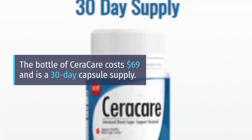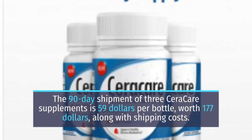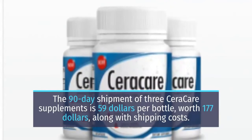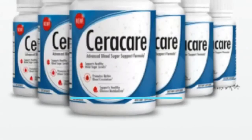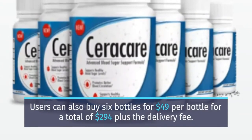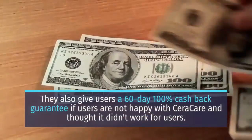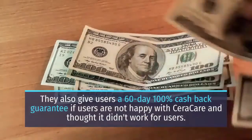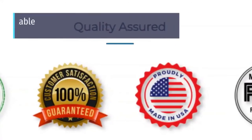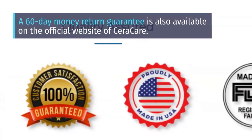The bottle of Ceracare costs $69 and is a 30-day capsule supply. The 90-day shipment of 3 Ceracare bottles is $59 per bottle, worth $177, along with shipping costs. Users can also buy 6 bottles for $49 per bottle for a total of $294 plus the delivery fee. They also give users a 60-day 100% cashback guarantee if users are not happy with Ceracare and thought it didn't work for them. A 60-day money return guarantee is also available on the official website of Ceracare.